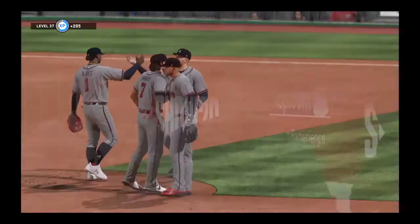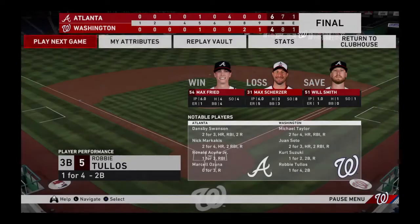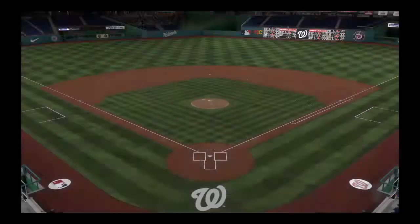Well, that's not exactly how you draw it up. He gave up a long ball to make it interesting, but it was the only run he gave up, and he hangs on.